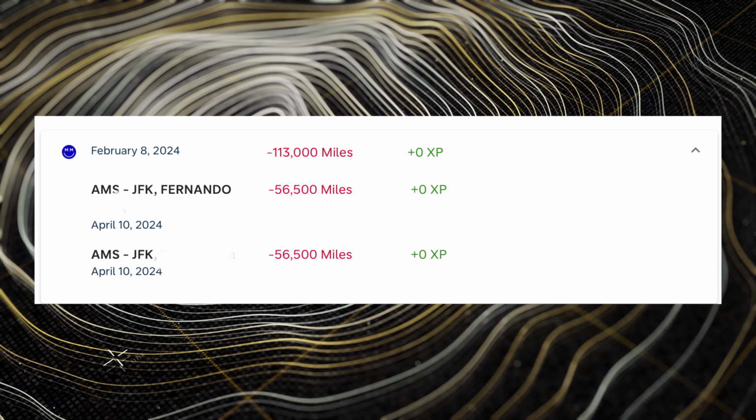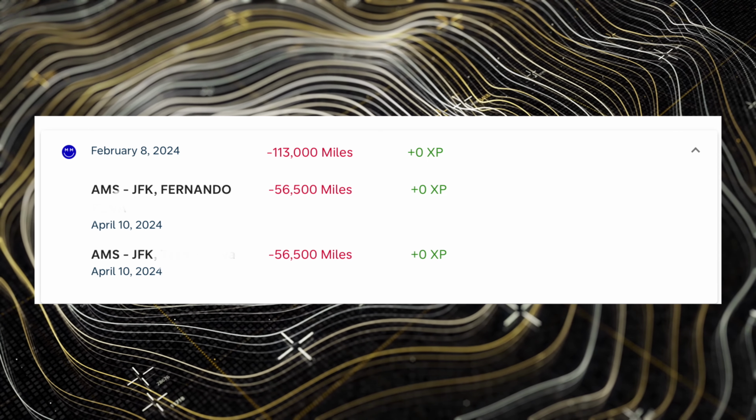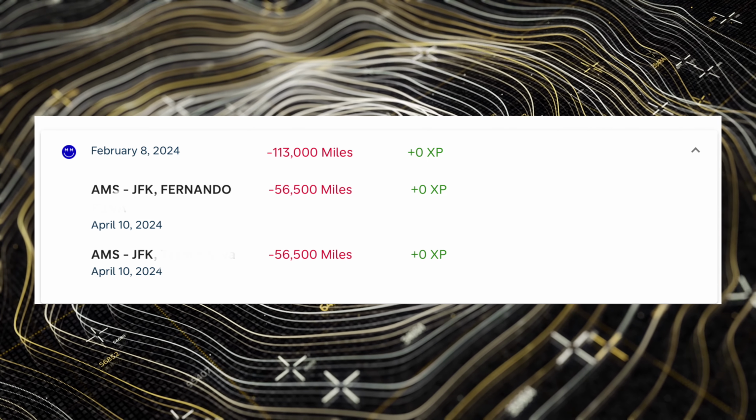Now this particular flight was 55,000 Flying Blue points per person, and it was a direct flight from Amsterdam over to JFK. We tried very hard to find a direct flight from Amsterdam over to Newark, which is my local airport that's only about a 10-minute drive away, versus JFK is about an hour, but we were not able to find it. They do have them, but they're very, very rare to find, especially when you want to maximize your points and only spend 55,000 Flying Blue points, because that is the smallest amount of points you can pay when it comes to flying from Amsterdam over to the US and only using Flying Blue points.